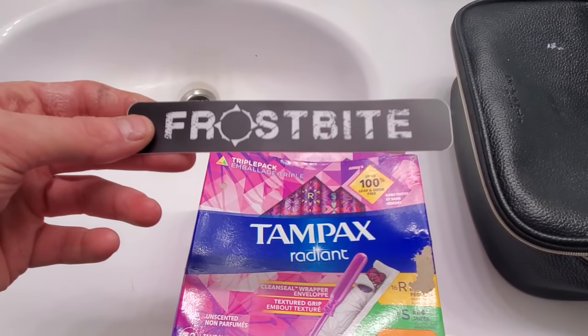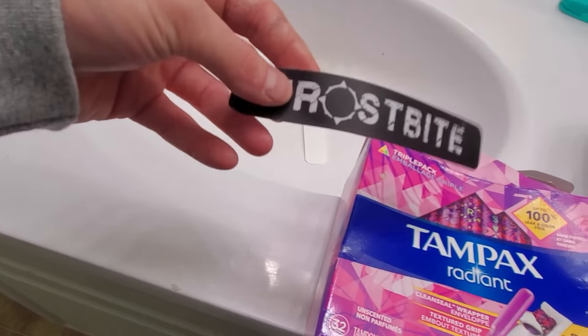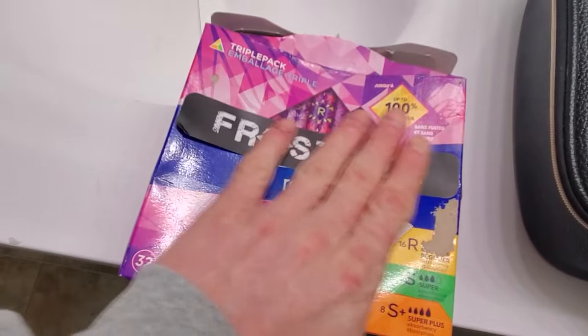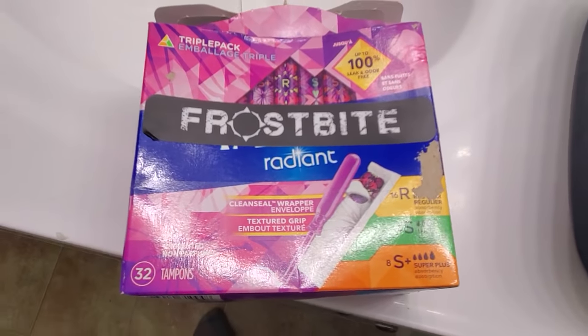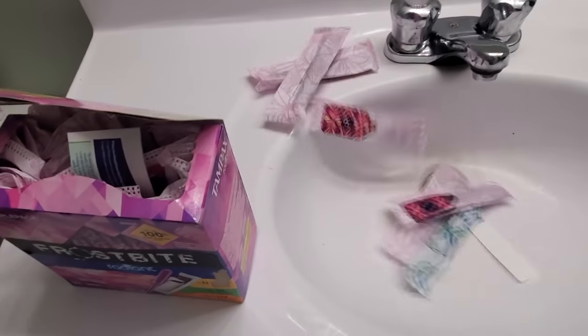As everybody knows, branding is everything. Frostbite, radiant. Ready to roll. Actually, better leave some so she doesn't kill me. Now we're ready to roll.